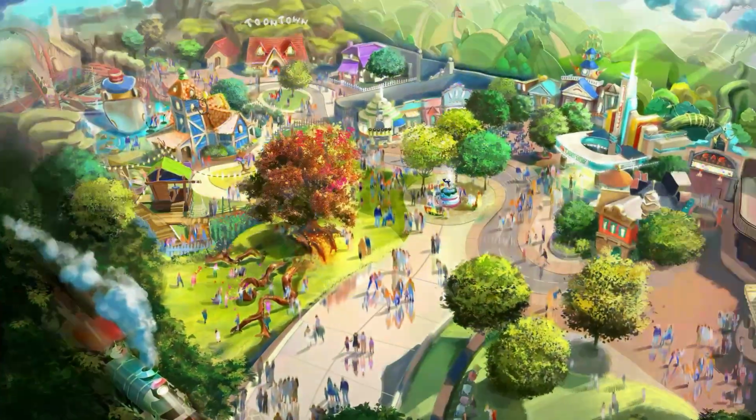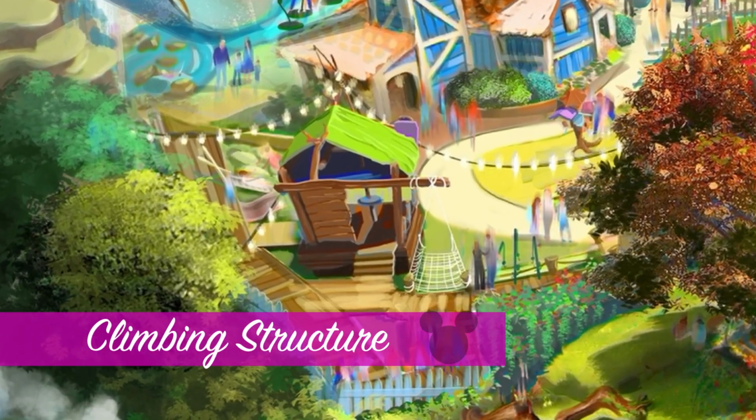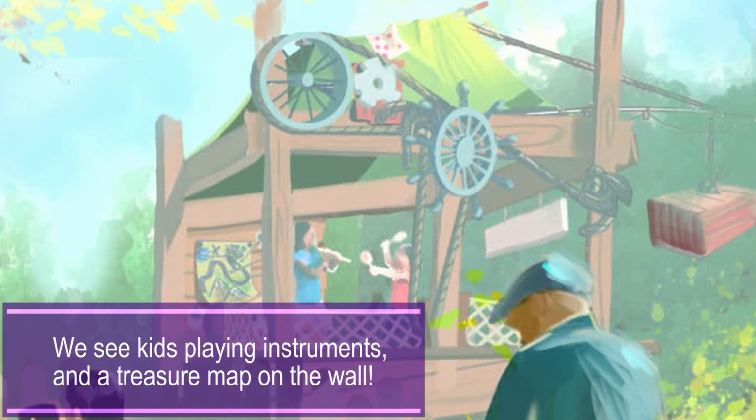Over near Goofy's house, there's a new structure that looks like a climbing feature. It could be attached to Goofy's backyard, but it also could be its own thing. And it looks like it would work well as a stage for the new center of town, too.